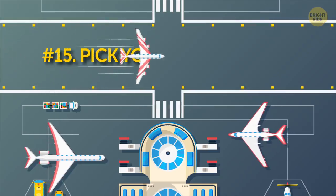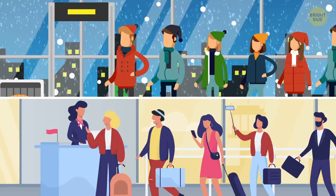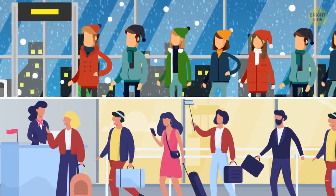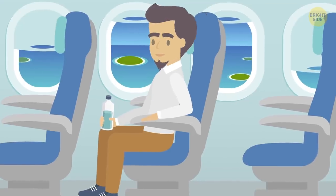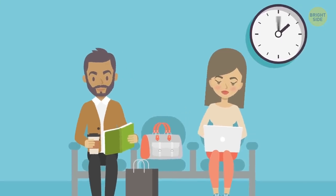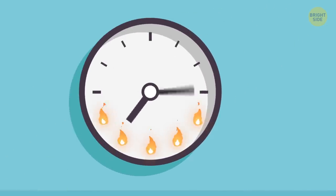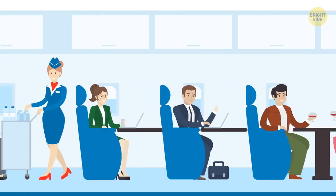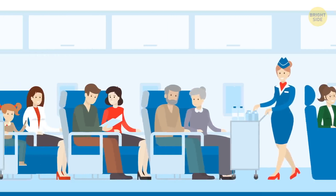Number 15. Pick your flight wisely. It's no secret that lines in the airport grow during the holidays and vacation season. If you can, try to plan your trip at a time when no one else is traveling. If you don't have a choice, then at least avoid peak flight hours, like Friday afternoons between 4 and 8 p.m. That's usually when business travelers are heading home and leisure travelers are heading out for weekend trips.